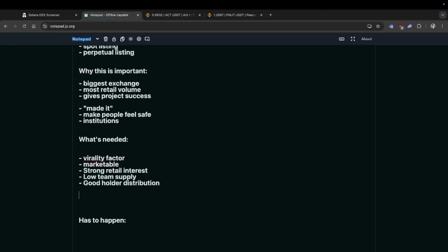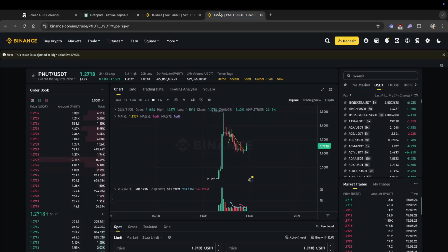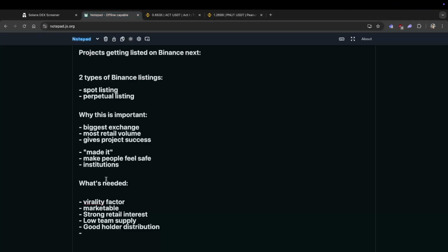So these are things that are needed when a token is being listed. And this is for the safety of the retail people that are on Binance. Binance doesn't want people buying into tokens and losing a ton of money, because then people are just not going to want to use Binance. Binance has to protect their users for obvious reasons. They want people to continuously use their platform so they can make money on the fees, so they can run ads on Binance, and so Binance can grow bigger as a brand. It's just common sense.